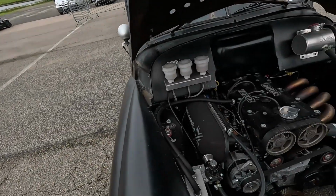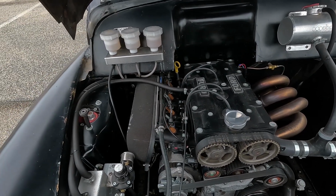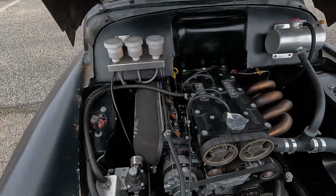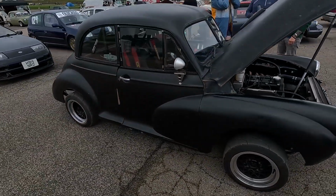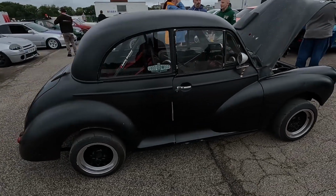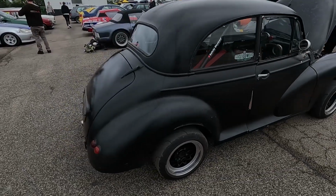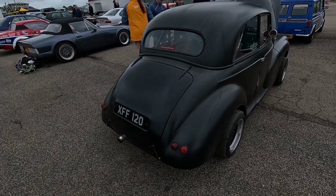Right, this is the car I'm going in. I'm getting worried. So, obviously not a Morris Minor engine. There we go. Right, a quick sit in the car I'm about to die in.